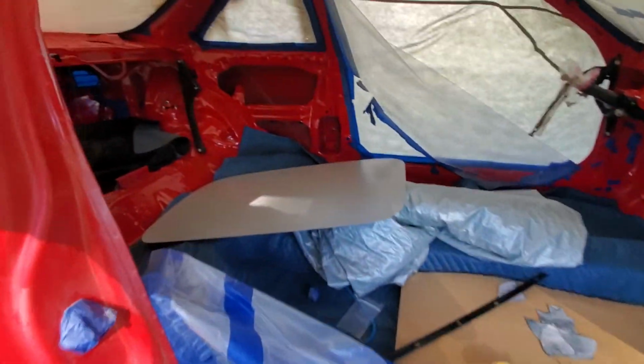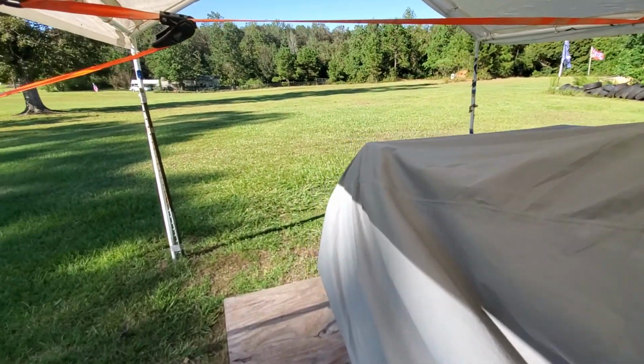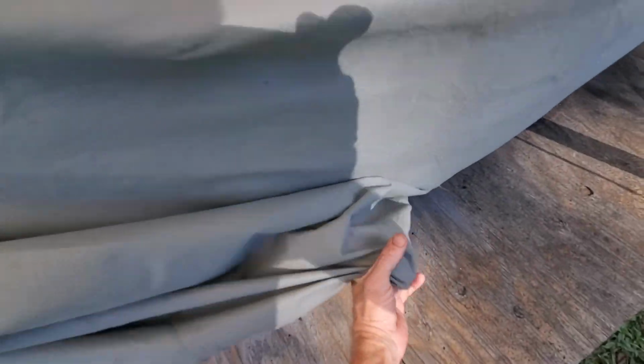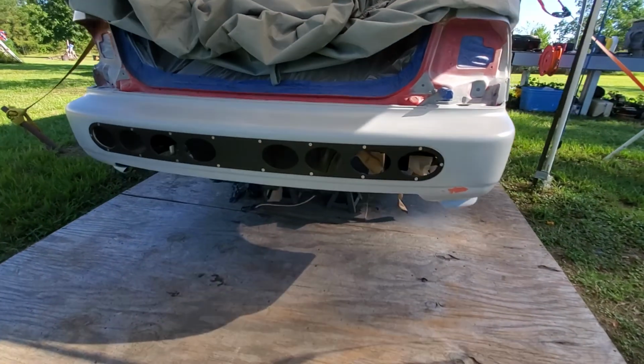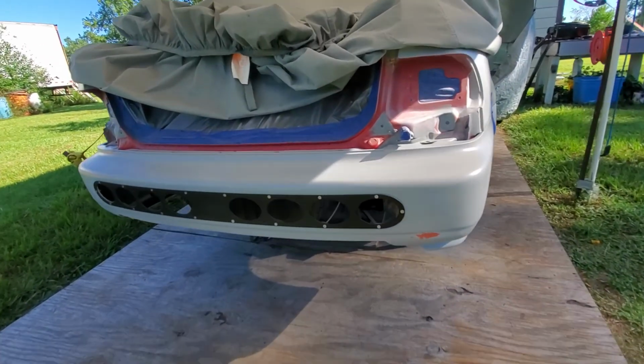It's still pretty much the same as when you saw it last time. I'm waiting on parts just like you guys are. Today I went ahead and test fit, let me get this out of the bag. There we go. I test fit the Golden Eagle diffuser that I cut out probably a month ago. Yeah, that's it. It turned out really good. I'm happy with the way it came out. I'm happy with the choice that I made on the cut.